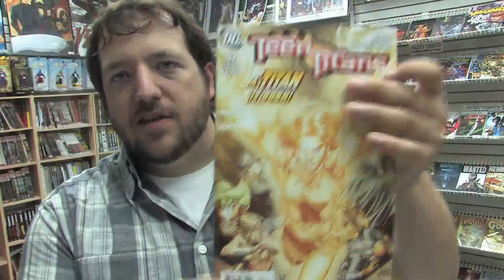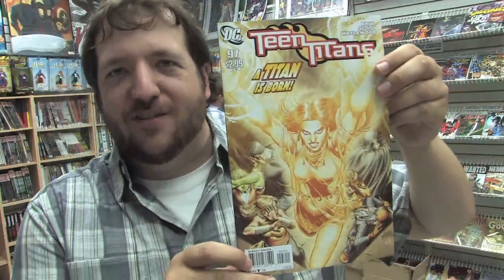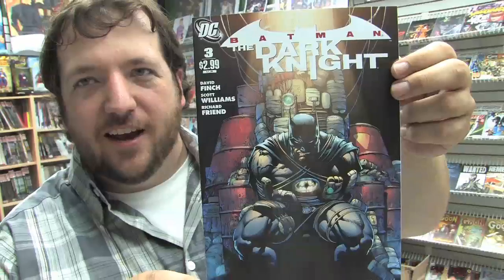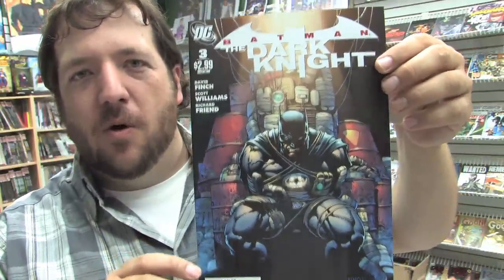Teen Titans 97. It's gonna suck if you're a huge fan of Teen Titans. They're so close to issue 100, but they're gonna get relaunched. Birds of Prey #14. Finally, we have David Finch's issue 3 of The Dark Knight. This is the final issue of The Dark Knight before the relaunch, so it will get a new #1 in September.